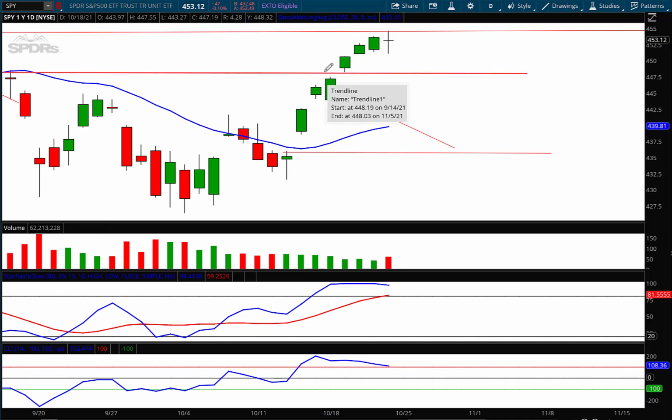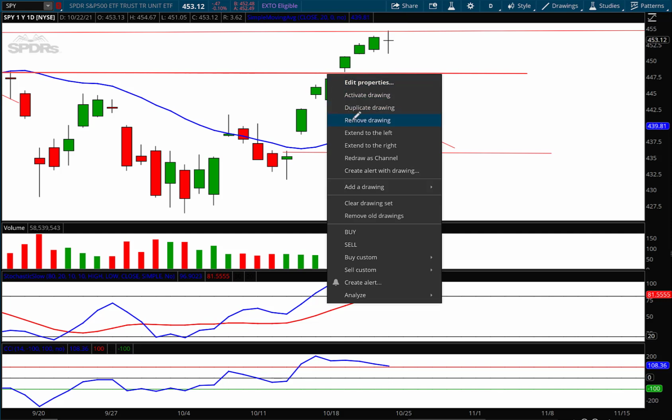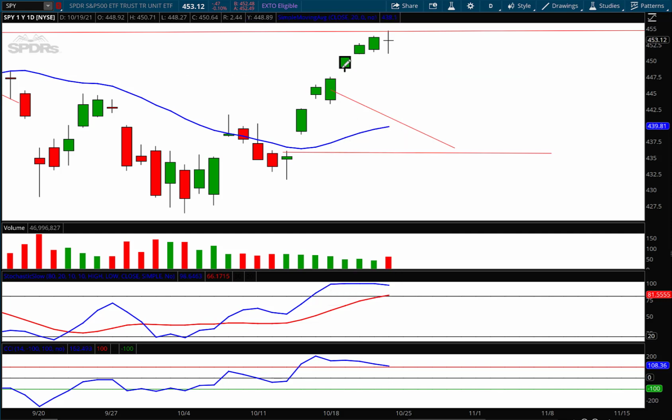So while we blew through this resistance here, notice as I erased that resistance line, we gapped up and again hit that resistance upside to the penny. My downside target is still in place. I'm not moving that one single bit, 436.46. And when I get to the VIX next, I'll show you why this is looking more bearish than you may even see on this particular chart.